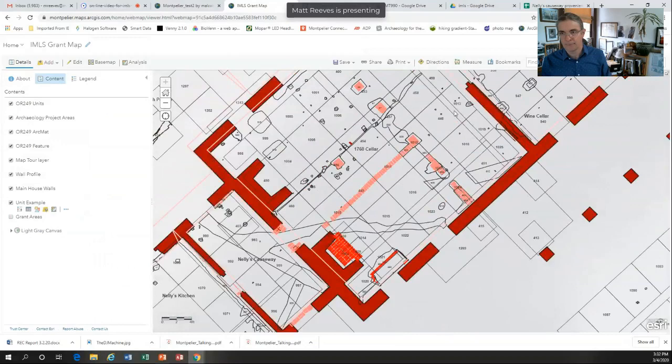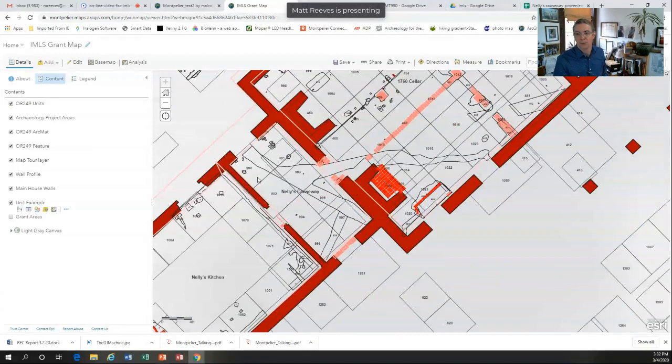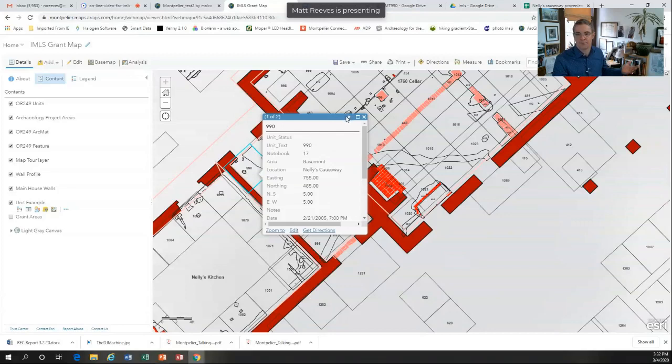this was Nelly's Causeway, unit 1990. Once we have it all linked and we have it linked to the map, when you click on this record right here, there'll be about five records that'll appear because there are five stratums in MT990. And you can basically click through these records and look at all the data records that are associated with it.